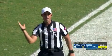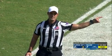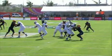Personal foul, roughing the passer, number 87. Defense, that 15-yard penalty will be added to the end of the run. Automatic first down.